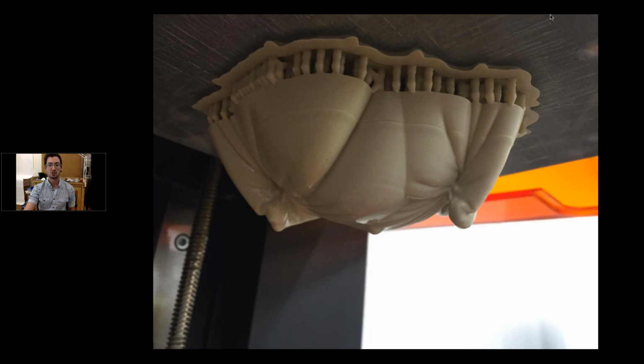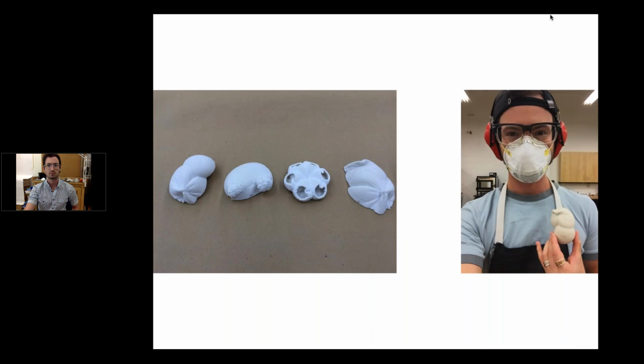This close-up shot just shows the detail of the build lines as well as the support structure in order to start pulling it out of the bath of resin securely without it slipping and falling off, taking a plunge and making a mess.